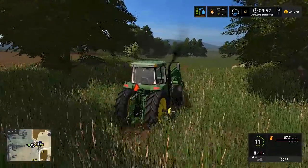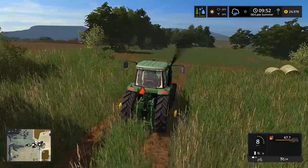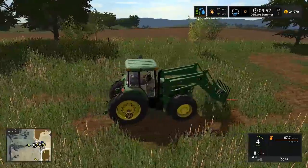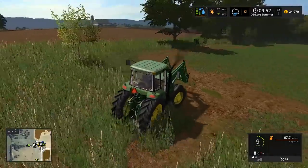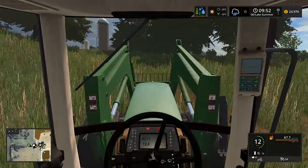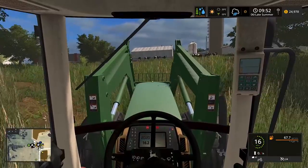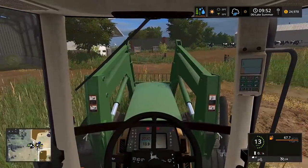There we go. This map is pretty cool, pretty realistic through here. Oh, there's a couple bales. Those aren't actually real bales, I guess. Darn, there's no way to get back to Nick. I thought that maybe there'd be a back way through here, but it looks like there's not. So I'm going to have to go up through the cow yard up here.